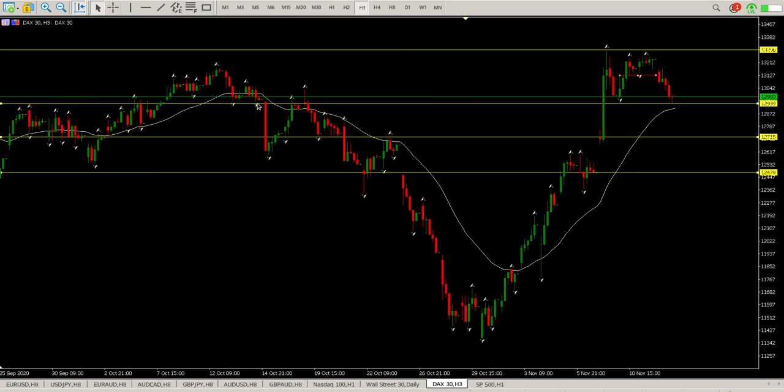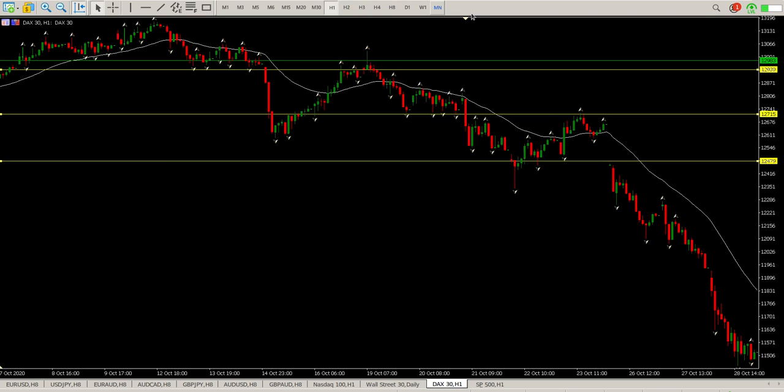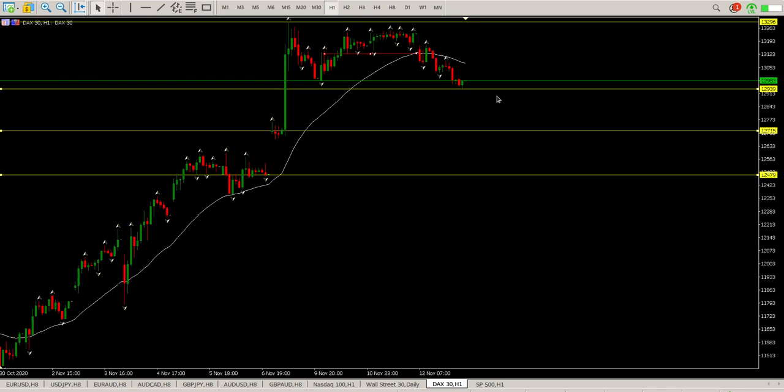When I say fine tune, you can see I'm just picking up those tails there. You can see there's rejection, there's support, there's rejection, and there is support. So we missed it here. I pointed this 12,940 area out yesterday. What we're looking for is to find support here and move back to the upside. Moving to the hour, there is your view at the moment.